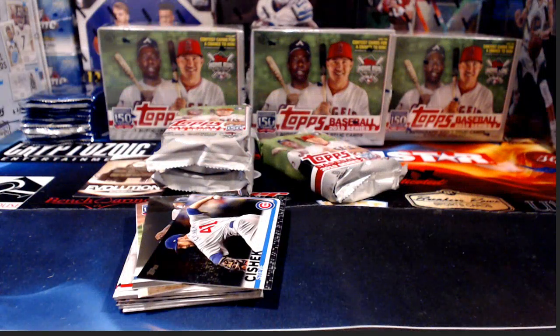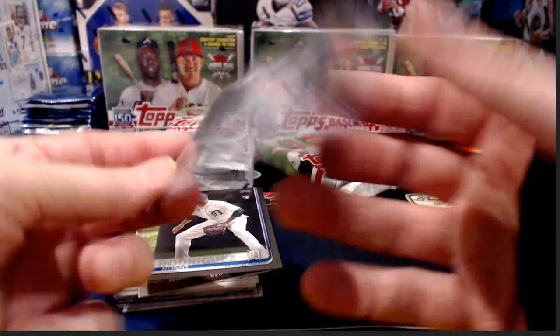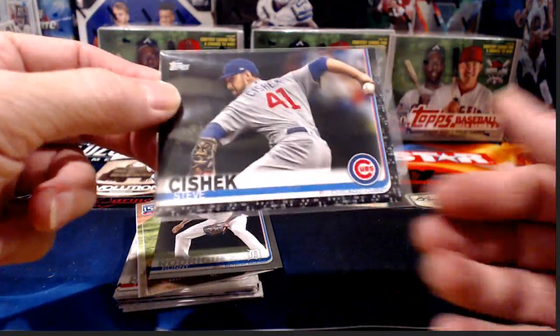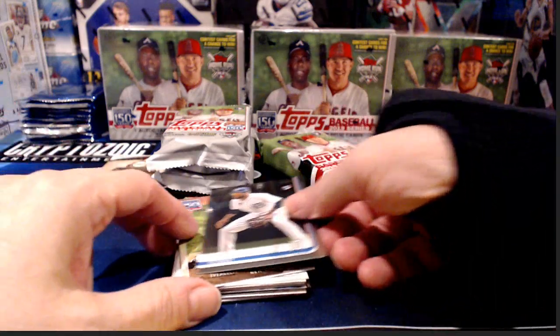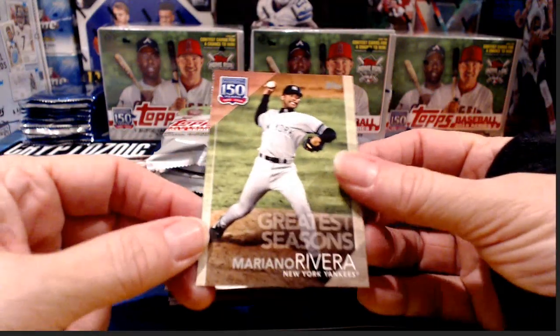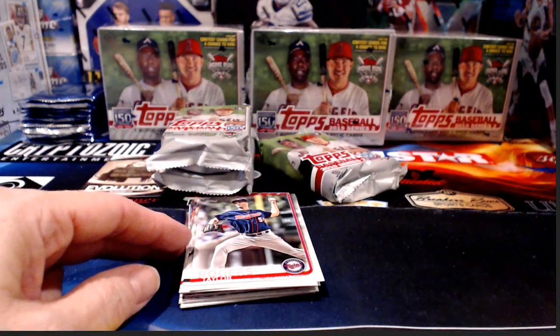So we've got a black border here, Chiswick, for the Cubbies. And of course our black borders are numbered to 67. Well, the ones that are the standard card. If we find another one, like when we saw Gary V's and like that, those are to 299. But when you find the base card, black border, it's numbered differently. Rodriguez, hollow foil, Tigers. Rivera for the Yankees. For the Red Sox, that's J.D. Martinez.